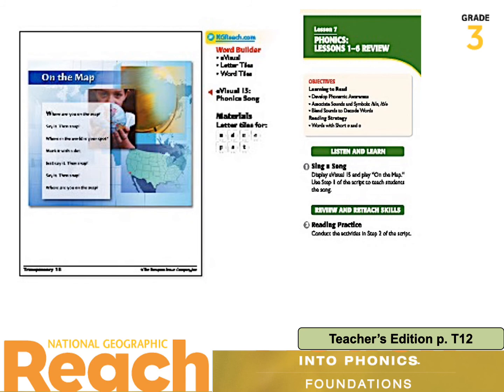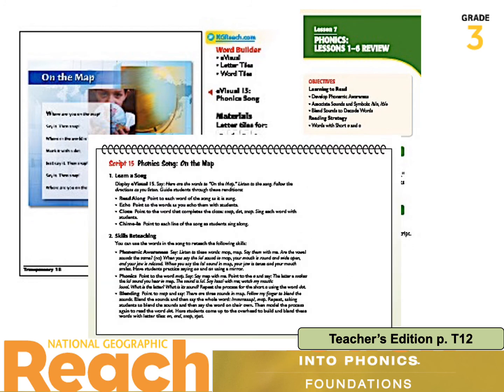At the end of each group of lessons, you will find a review for that group of lessons. This particular lesson review covers lessons 1 through 6, and again, a script is provided. Notice the letter tiles that will be used for this lesson. Take a moment to find where you will use these in the lesson. You will also review the high-frequency words, the phonics skills, and the application of independent reading, reading fluency, and review and spelling.